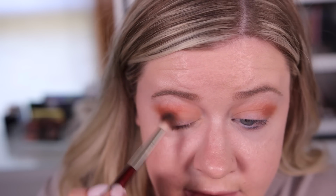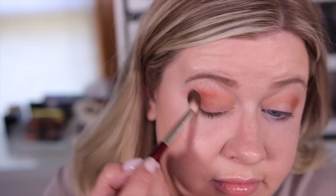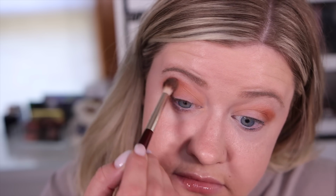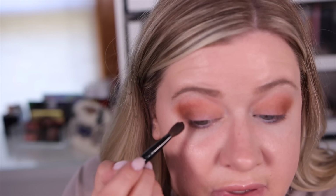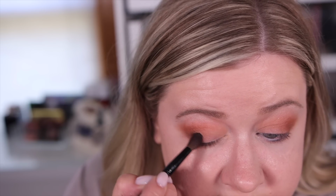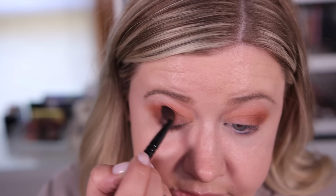I think I want just a slightly bigger brush here, something a little bit fluffier, so I'm using this BK Beauty one. And really blending and buffing that shade here in the outer corner. I do want to add just a tiny bit of the black. I want to see how this does blending, called Black Sun. So I'm just taking the smallest amount, and we're going to really deepen up the outer corner with this.